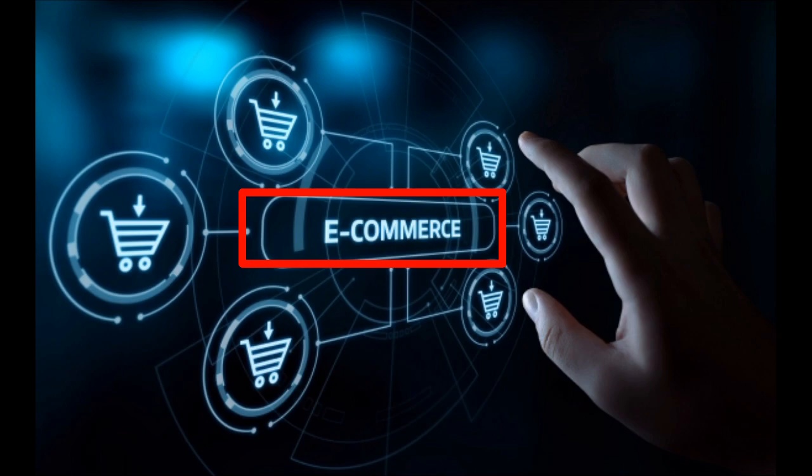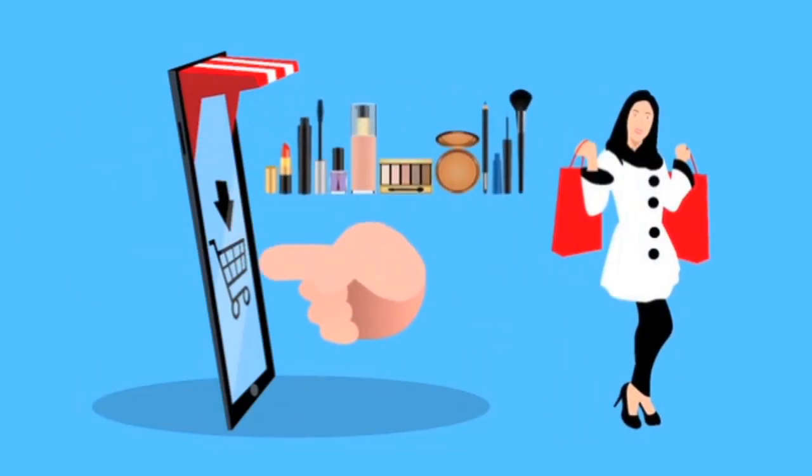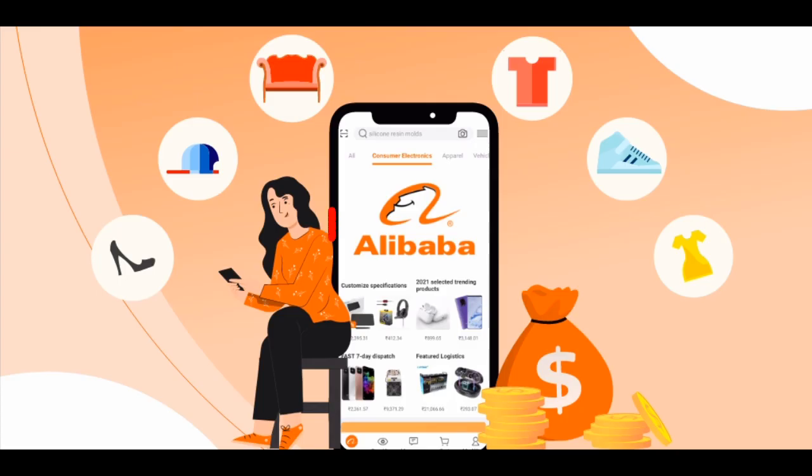Number 2. E-commerce in Ghana. E-commerce or electronic commerce is buying and selling products using the internet and payment system and the transfer of money. Everything is online. On the global level, e-commerce is done through global e-commerce giants like Amazon and Alibaba.